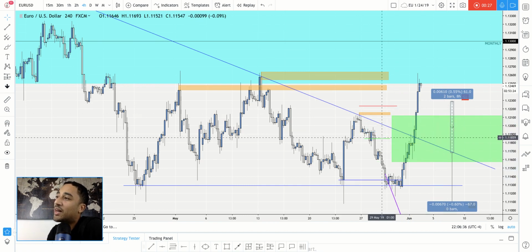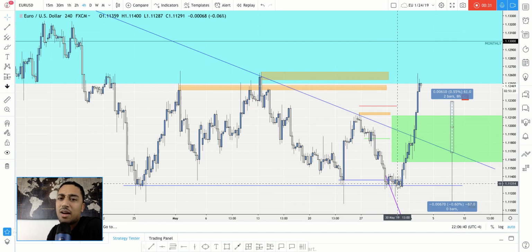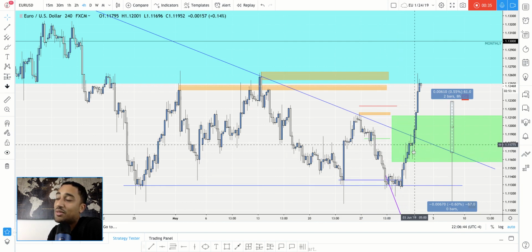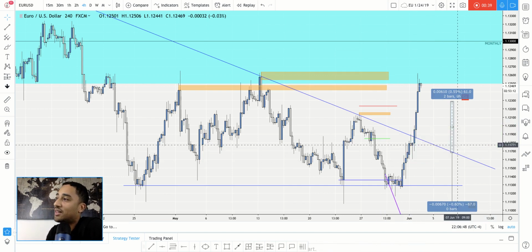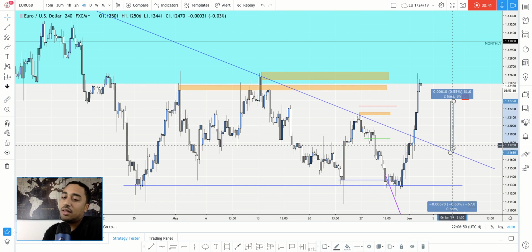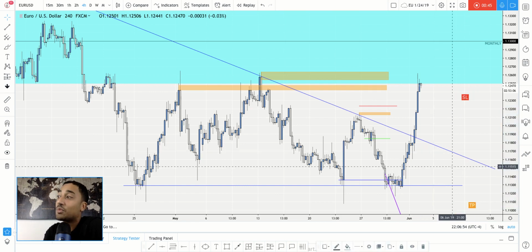And the reason why I say that is because we entered in here. We were in 60 pips of profit or something like that, and price literally just started to pull back. So literally the profit that I had, I lost it. That doesn't happen too often, but if you're not really paying attention to the charts, that could happen. So it's important that you do that.